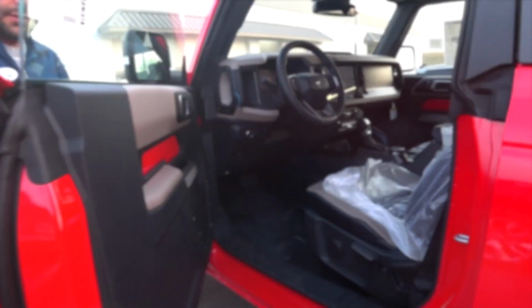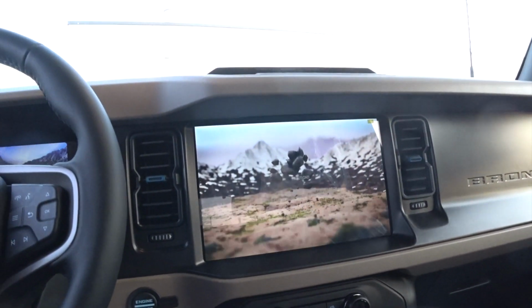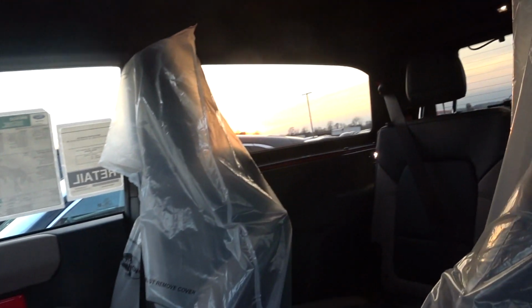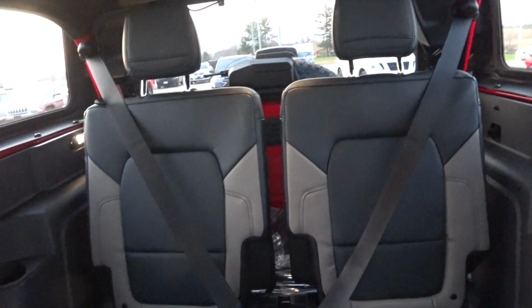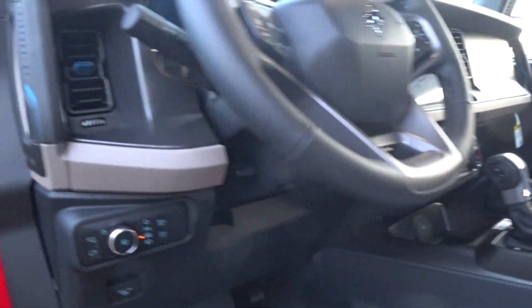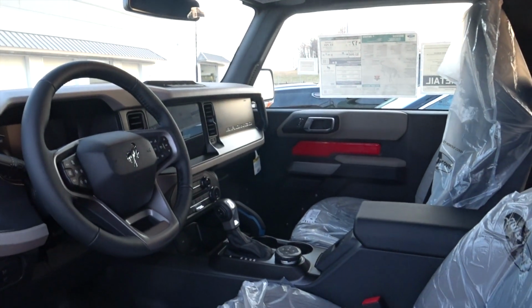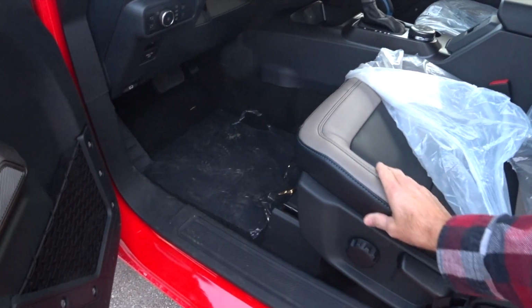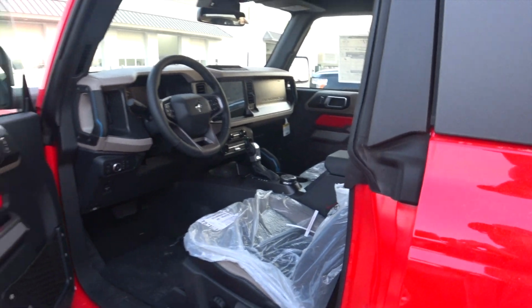Very nice. Just get a quick video of this in here. That's pretty cool, that screen, the splash screen. The smell of a new vehicle. Nothing like it. Nothing like that smell. I like the blue accents that they put. Yeah, that is sharp. Those are really sharp. Yeah, we're gonna like it. We're gonna like it for sure.